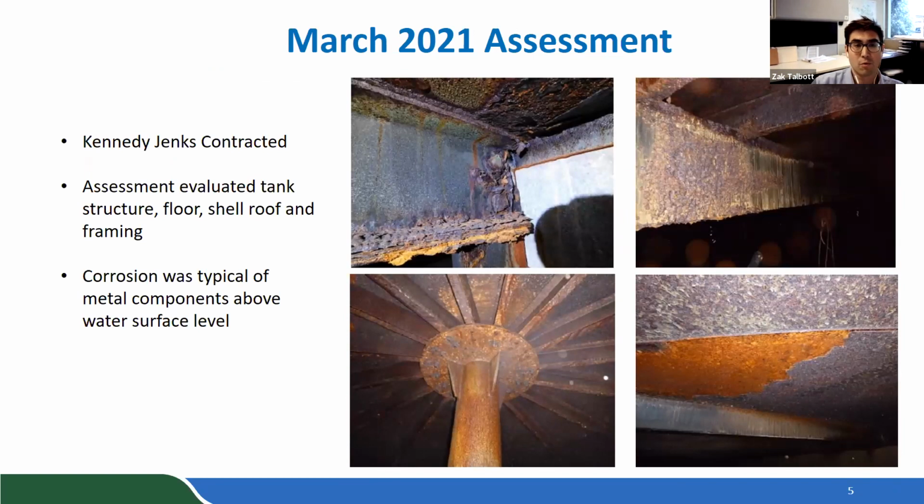So district staff awarded the contract to Kennedy Jenks in February of last year to conduct an interior and exterior assessment, as well as a seismic evaluation of both the tanks. And Kennedy Jenks immediately started work in the winter of last year and did an exterior assessment, as well as an interior assessment of both tanks, one of which was drained completely and was physically entered by the consultant team.